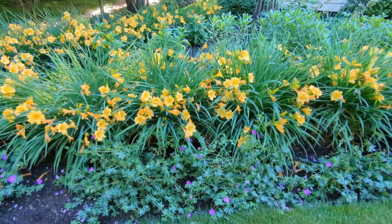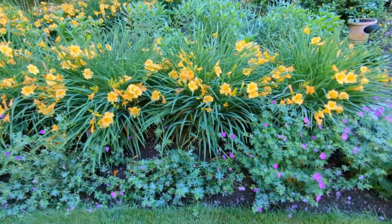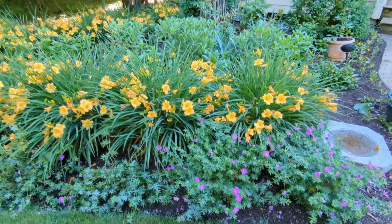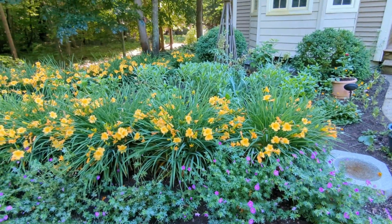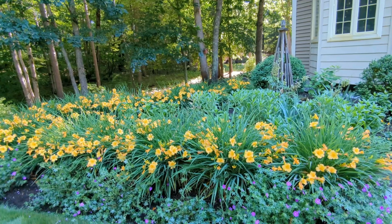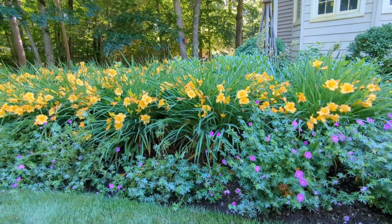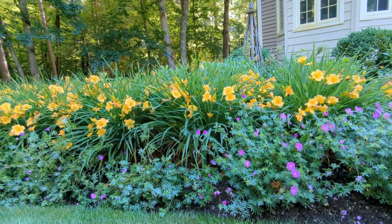So I'm going to keep deadheading it for as long as I can, because I just think it adds a really nice pop of color to this bed. Especially right now with the Stella d'Oro daylilies blooming, I feel like the geranium gives it a really nice contrast with the two colors.